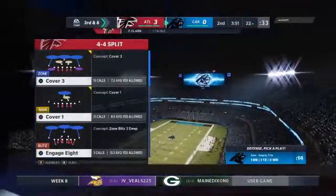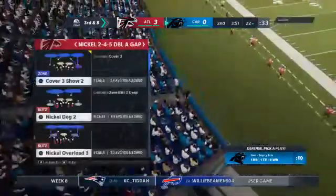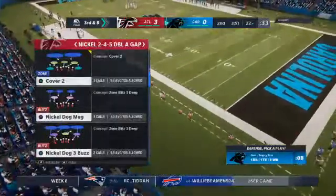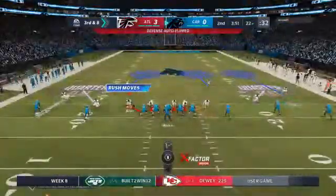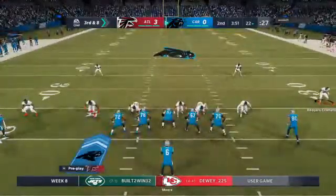What we've seen so far in this game, they are not going to allow a big shot over the top. You can have whatever you want underneath. They'll give you that, but they're not going to let you beat them deep. So the failure to connect on 2nd down leaves them staring up here at a 3rd and 8.